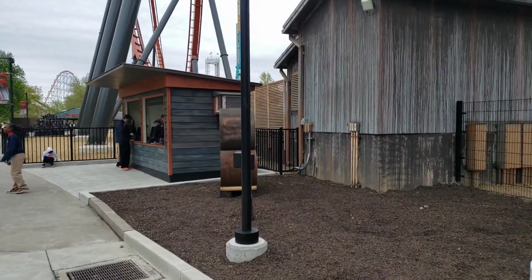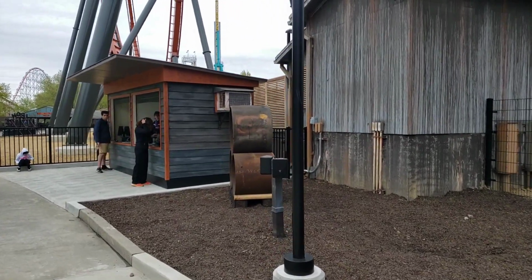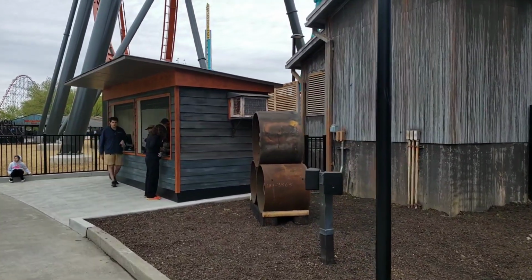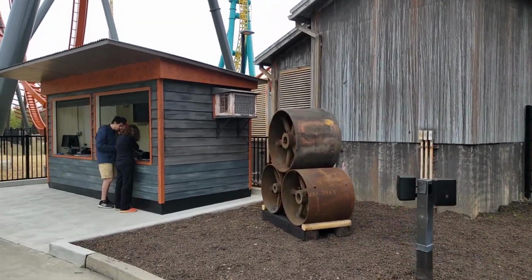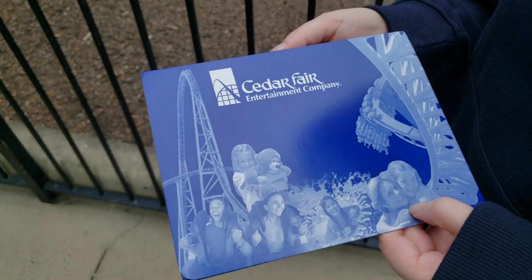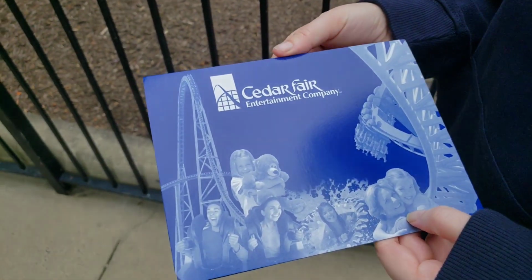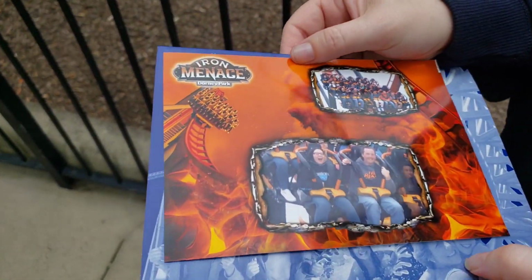Right across from the facade is where you'll come out and go straight to pick up your photo if you choose to get a photo of your ride. The camera, just to let you know, is right at the bottom of the first drop, right where it should be. Okay, so I'm about to embarrass myself on camera. We are going to show you what the on-ride photo looks like for Iron Menace. Here's what the on-ride photo will turn out to be if you get it.